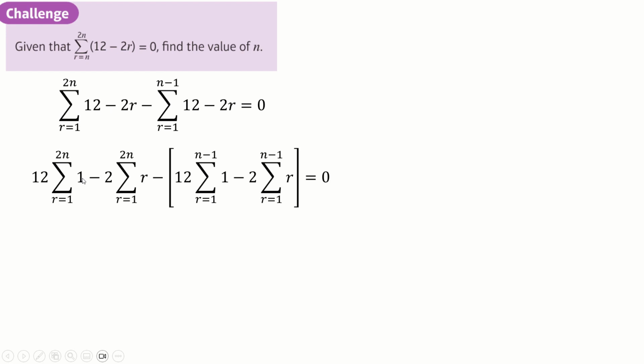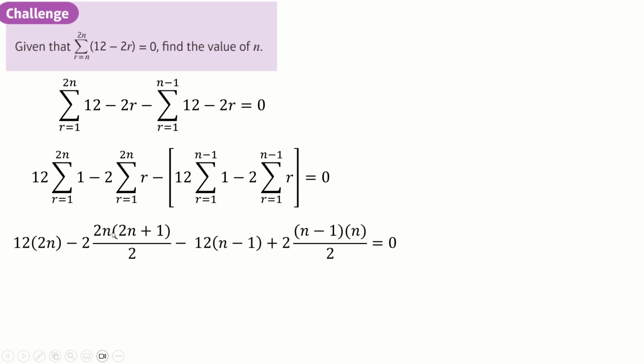So the sum of 1 is just this number here, 2n, and the sum of r is a half of r into r plus 1, where r is whatever's this top number here. So this one here will be a half into 2n into 2n plus 1. So that's what I've said here. And likewise here, and likewise here, and likewise here. Two negatives make a positive.